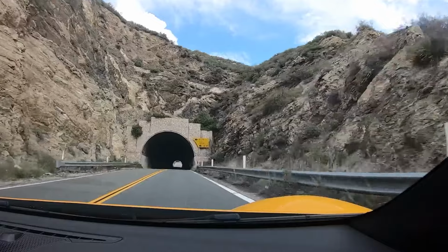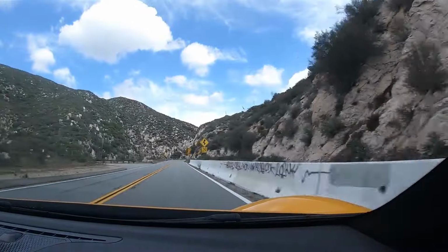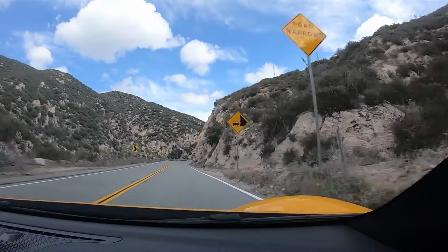Oh, windows down for the sound check. Here we go, in the tunnel. How was that?